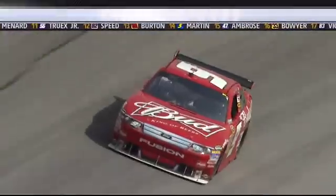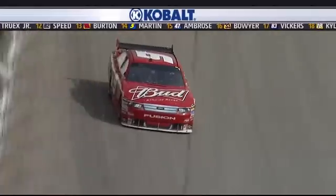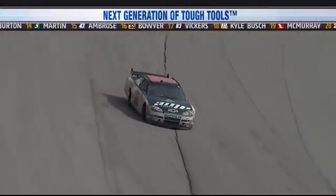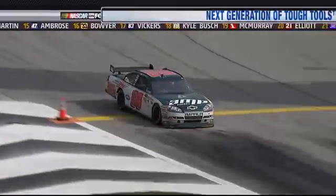Well, when one goes, they all go, and Mark Martin has reported a vibration. A couple of these guys just hit pit road with some tire problem. The 88 car of Dale Earnhardt Jr., another Hendrick car.